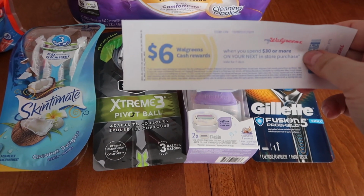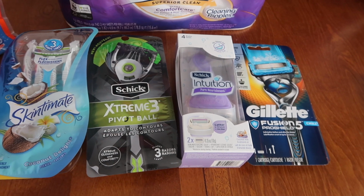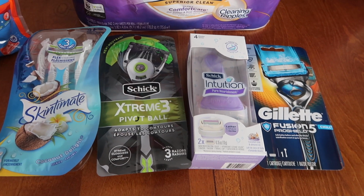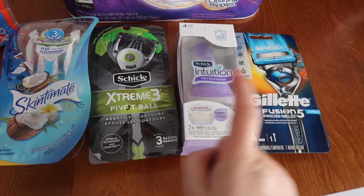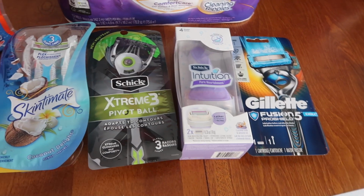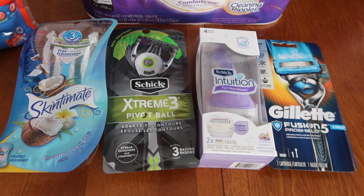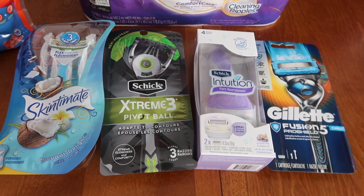I got the cashier to scan this, plus my $3 Peelie. And then the following digitals came off that include a $3 for the Skintimate, a $4 for the Schick, and a $5 for the Gillette. My new total was $15.96. I had to pay cash out of pocket.